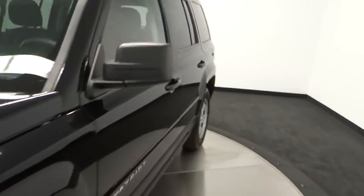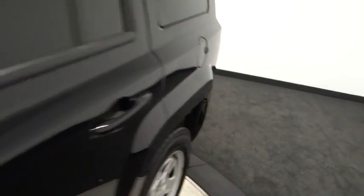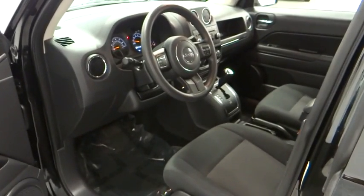This vehicle is Carfax certified one owner and qualifies for Carfax buyback guarantee. Is love at first sight really possible?